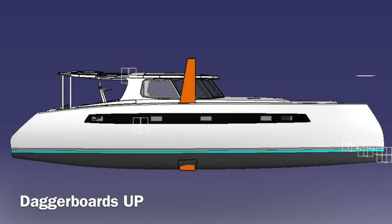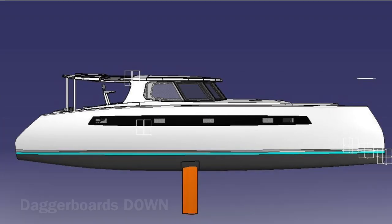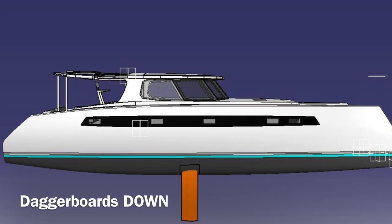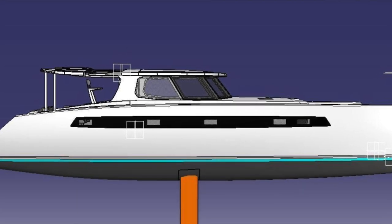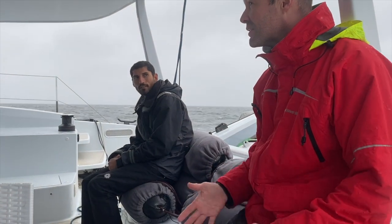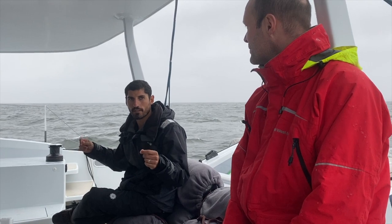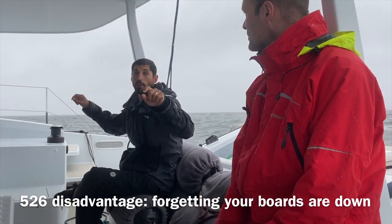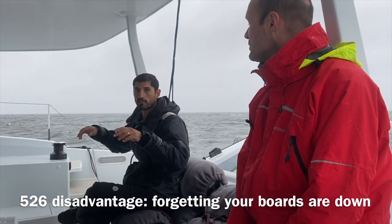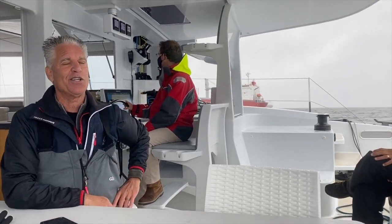And as you know, the dagger boards come above the deck, which is something we've talked about in our videos. It's a good visual to have the dagger boards up in shallow areas. Well, that's one challenge on the 526, that you really have to pay attention to whether your boards are up or down. It's not as blatantly obvious. When they come above the deck, you have that kind of racy look. Yeah, that's cool.